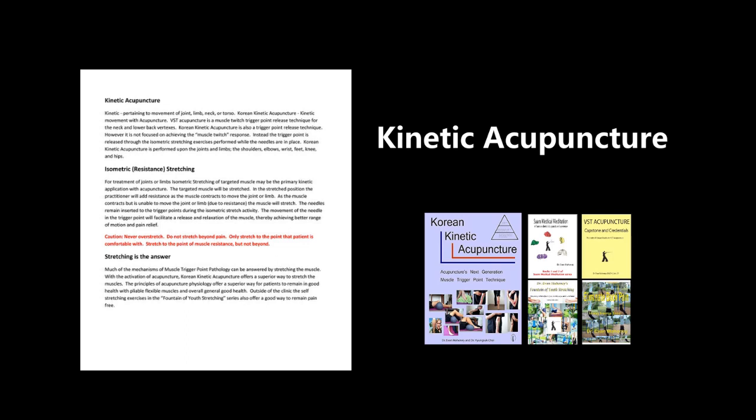Now, keep in mind, for purposes of this video, I'm going to be focusing on the kinetic acupuncture with muscle isometric stretching exercises. Now, Dr. Choi, in his book, he does also joint work where he does mobilization techniques, mobilizing the joint without necessarily doing stretching techniques. So I'm not going to be doing that kinetic acupuncture technique here in this video. We're going to be focusing mostly on muscle trigger point, muscle stretching, muscle releasing technique. But if you go to his books, you'll see some other kinds of joint play exercises.